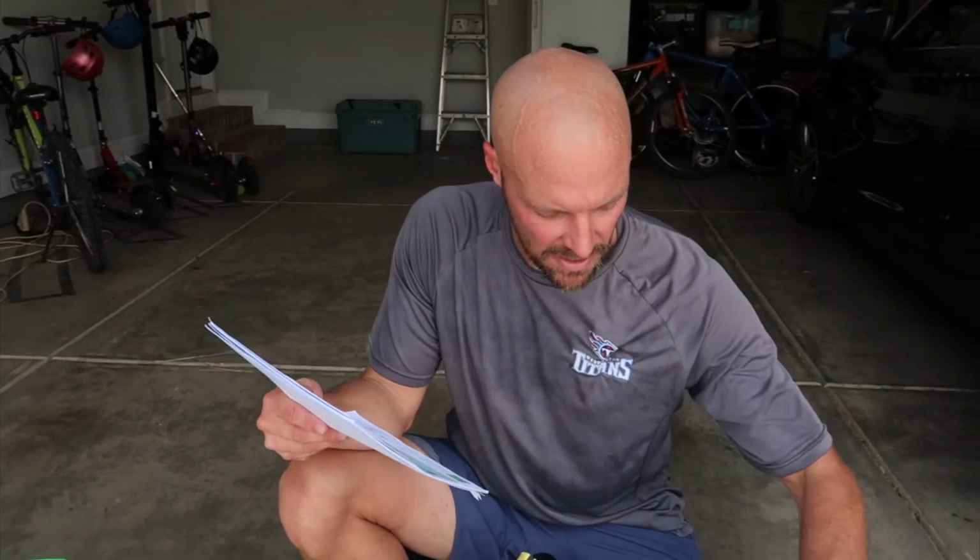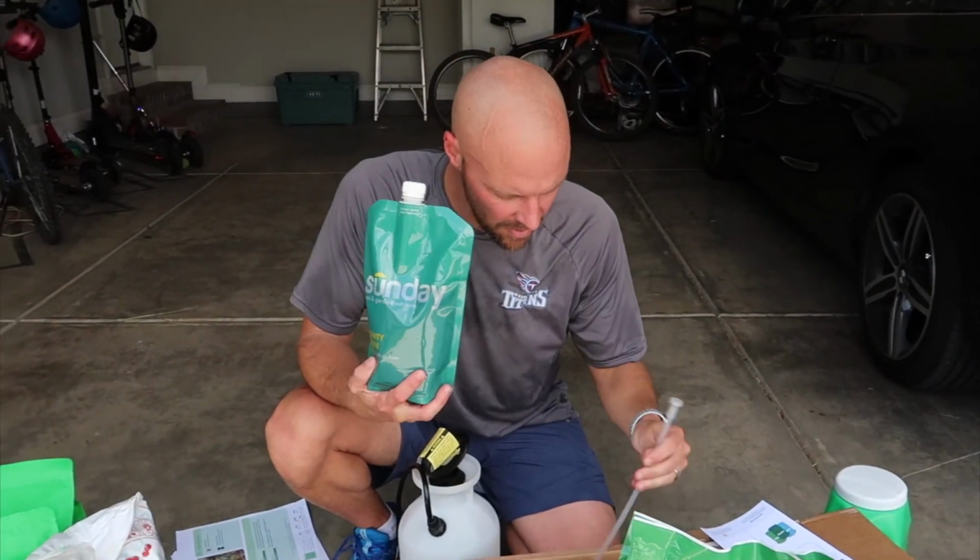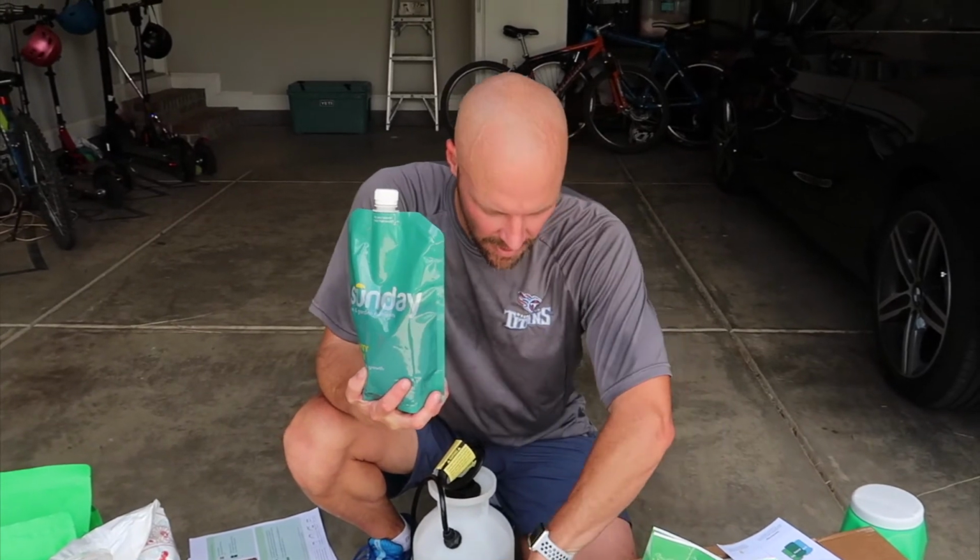Then they give you general dates of when they want you to do stuff. Okay, from June 8th to June 15th, I want you to hose on all the Mighty Green pouches during one application. So you look through these boxes and you say, I'm looking for Mighty Green. There it is. Each of these things comes with an adapter and a pouch. There we go.